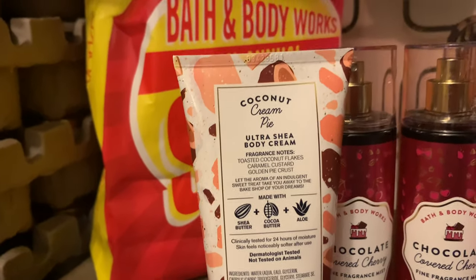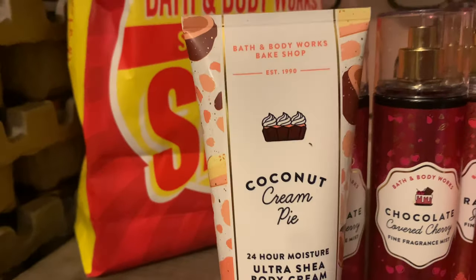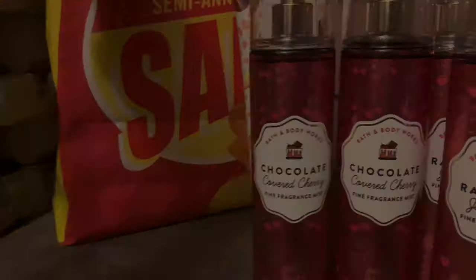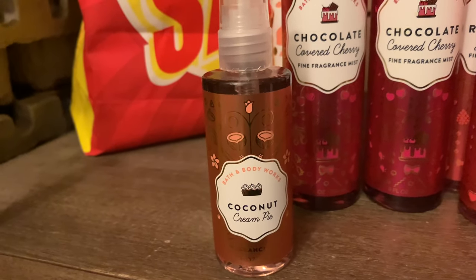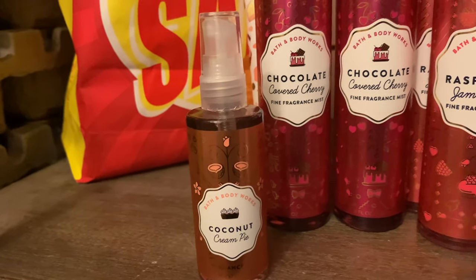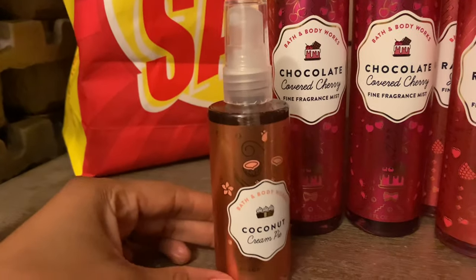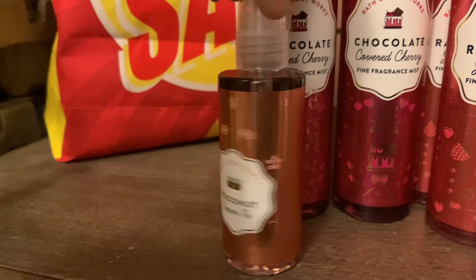And here's the packaging. Just wanted to show you all that. Very cute. Love this bake shop collection. I also picked up the travel mist in the coconut cream pie. This is the only one that they had. I didn't see the travel sizes in the other scents, so they only had the coconut cream pie, but it's so cute. I love this.